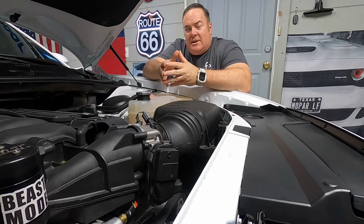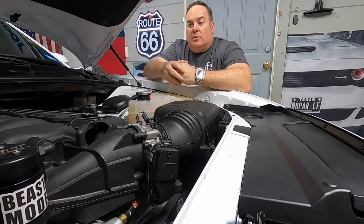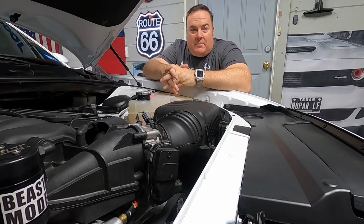Now, the consensus seems to be, my understanding anyway, that there's just not enough lubrication, especially when you have long idle periods. So if you sit in stop and go traffic, or you just park your car for a while and let it run, then after time the oil pressure is just low enough, and also the way the motor is designed, it doesn't offer enough splash to cover the top part where those lifters just get jammed up against that camshaft. At least that's my understanding anyway. I'm not a mechanic, but I am a car enthusiast, and I don't want my Hemi to blow up.